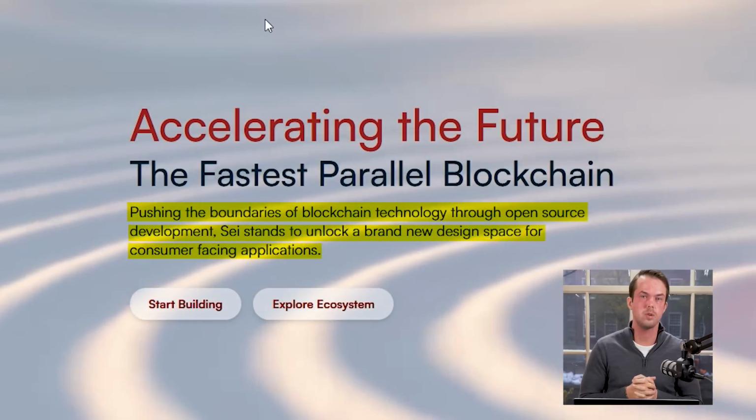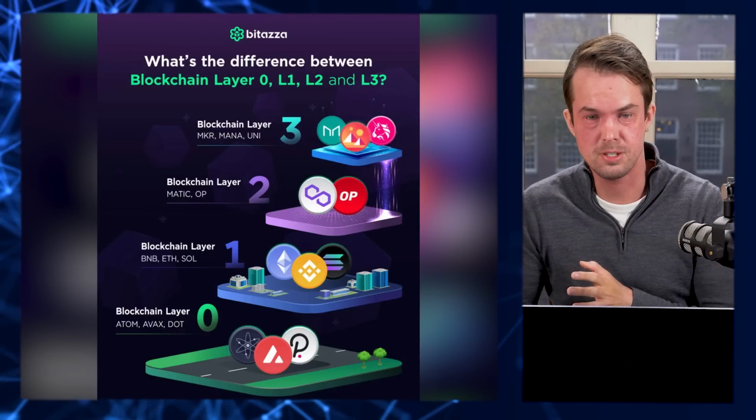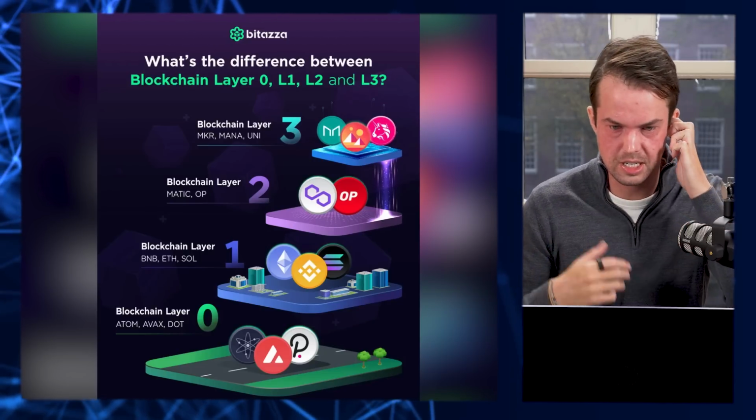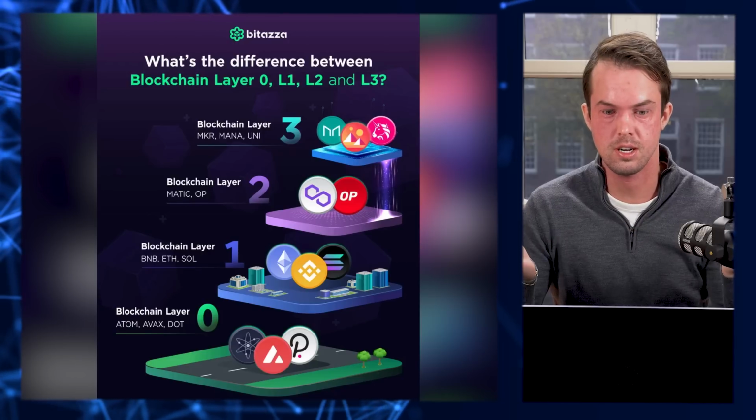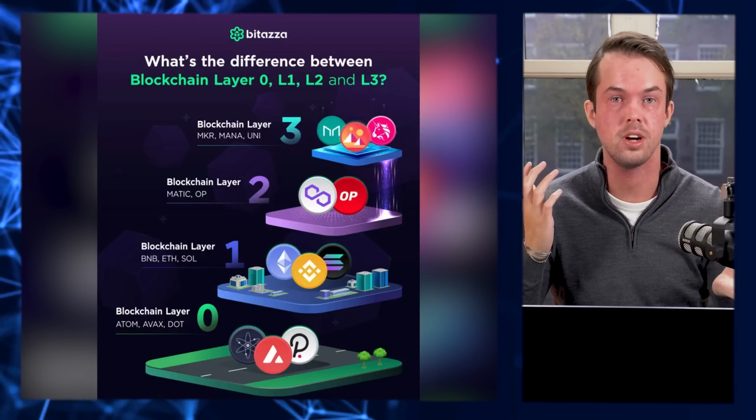Now, the primary question before we continue is, do we actually need so many layer 1s? That topic is happening a lot on social media. It's also on layer 2s. It's also on DEXs. I think there are just many projects out there trying to solve an issue that we might or might not have.